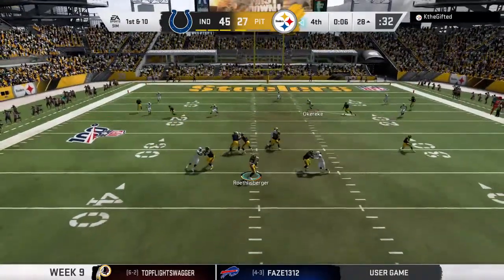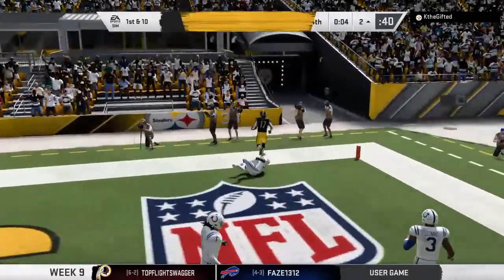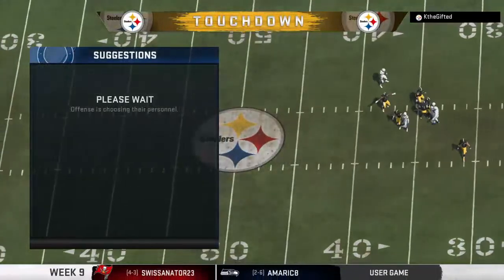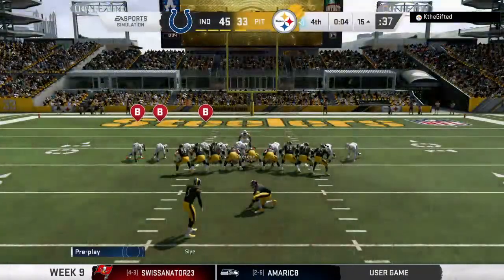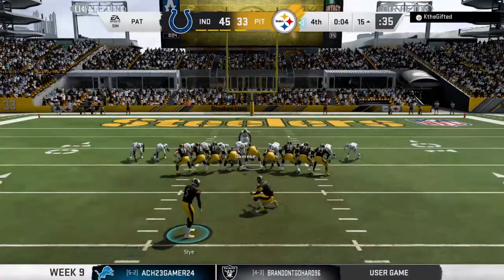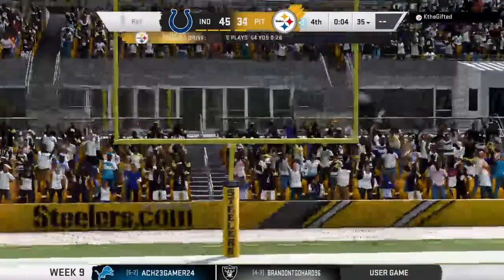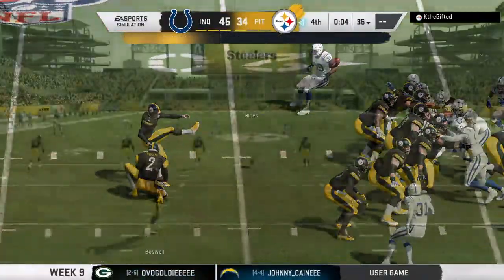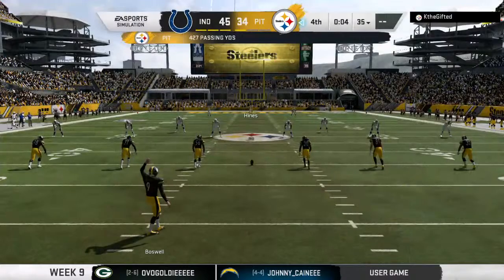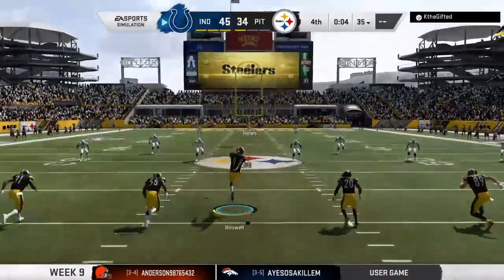On 1st and 10, it's Roethlisberger. Now a desperation throw. Got his man. It's caught for a Steelers touchdown. Deon Cain with his 2nd touchdown of the game, 4th of the year. And the Steelers are able to close the gap just a bit. Extra point splits the uprights, and that'll make this now an 11-point deficit. Boswell now to kick it away after the touchdown.